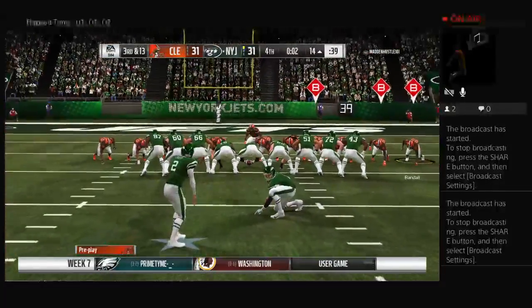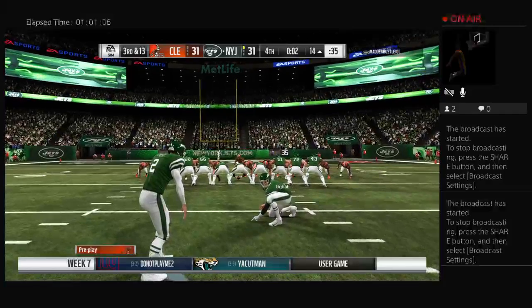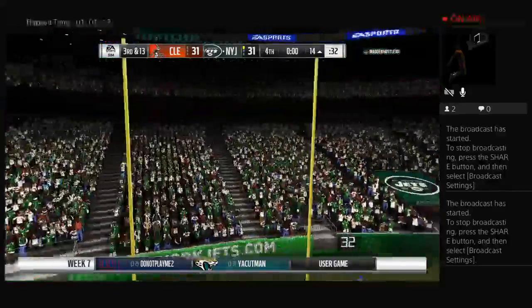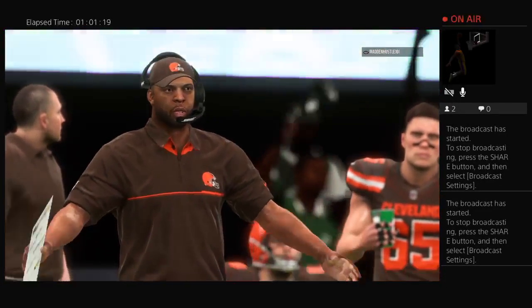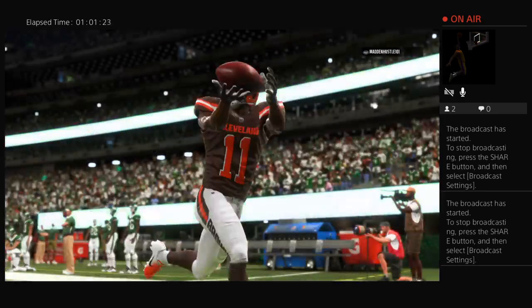So the game here hangs on the right foot of Mason Crosby. And Crosby's kick is good. The veteran Mason Crosby comes through like he's done so many times before. And the city will be alive tonight. The Jets have won it.